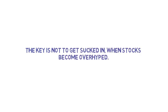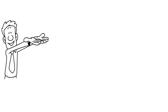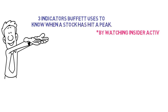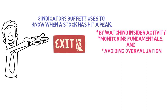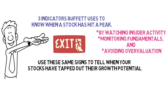The key is not to get sucked in when stocks become overhyped. Rely on the fundamentals, not the hype. So there you have it, the 3 indicators Buffett uses to know when a stock has hit a peak. By watching insider activity, monitoring fundamentals, and avoiding overvaluation, you can better time your exits. Use these same signs to tell when your stocks have tapped out their growth potential.